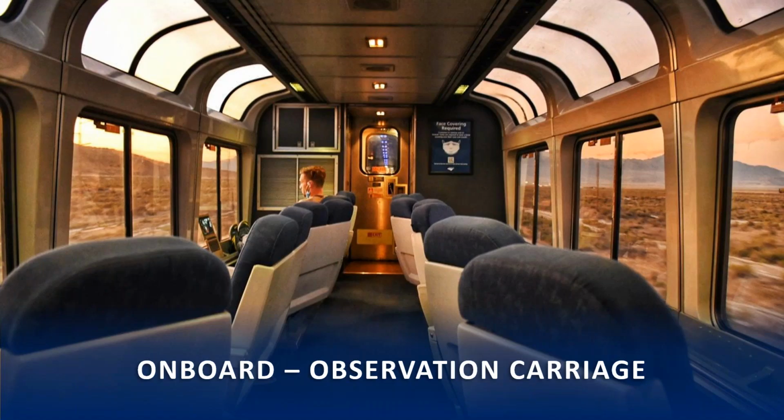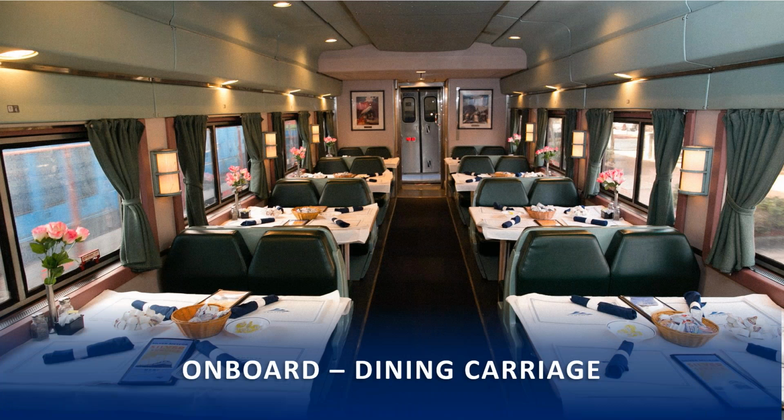Now you do also have the observation carriages, which are available whether you're in coach, roomettes or bedrooms. A real highlight of travelling by Amtrak is to go and sit in the observation carriage for a change of view and to see the world passing by. It's a real social hub of the train as well. And then, of course, you have the famous Amtrak dining carriages.